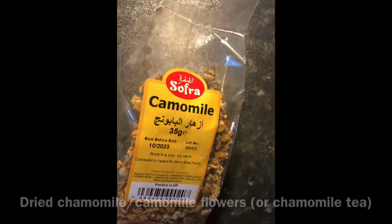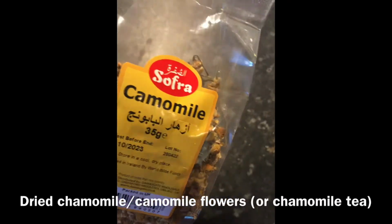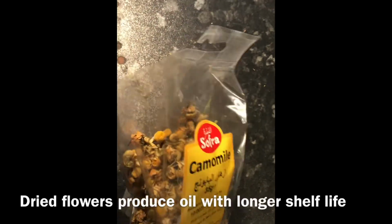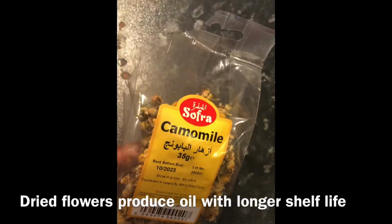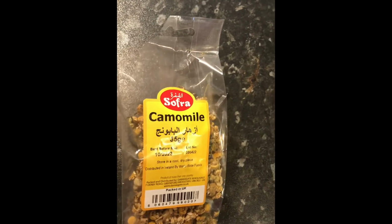So we're only going to need 2 ingredients to make our chamomile infused oil. First of all, we're going to need chamomile, and I'm using the dried flowers here. And if you've got fresh flowers, I recommend that you dry them first because that gives you a longer shelf life. But you can use the fresh flowers if you want to, but then the oil will only last a few days, about a week or so.